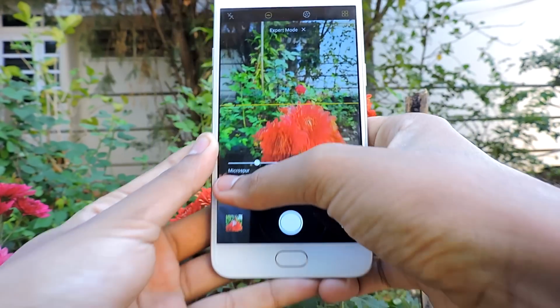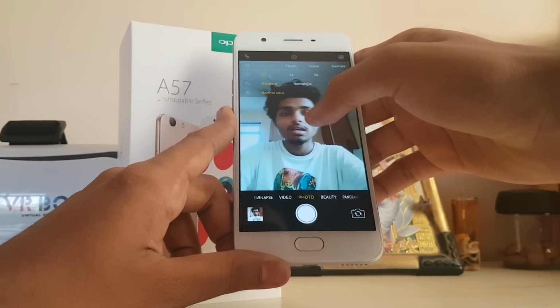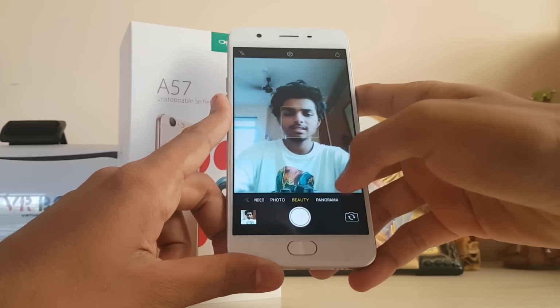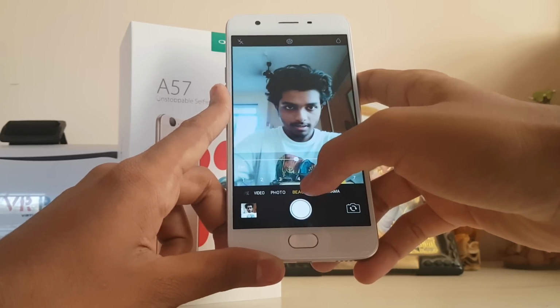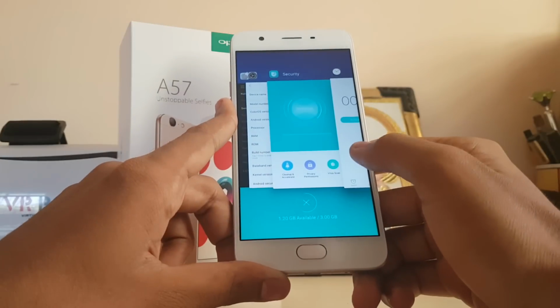Now if you jump to the front camera, there is a 16 megapixel front camera and there is no dedicated flash over here. Such a great front facing camera, and you don't get a flash, so it's no use in low light. There are no additional features provided besides the beauty mode, which just removes a bit of blemish, which is just fine. It removes on my face too. I'm a very ugly guy. So let's get to the conclusion.